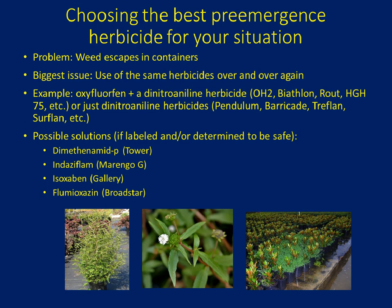We can get some things, possibly like Aclyptum. We have that as an issue down in Florida, some other things. So in those cases, you probably need to put in something with a different mode of action. So to get away from those 14 plus 3 combinations, some things that could possibly be used will be something like a Tower. Freehand would be another option there for a granular option for dimethenamid-P. Morengo G and Dazomet, that's a completely new mode of action. Group 29 herbicide. Gallery, isoxaben, that would be another different mode of action to possibly pick up some different broadleaf species.